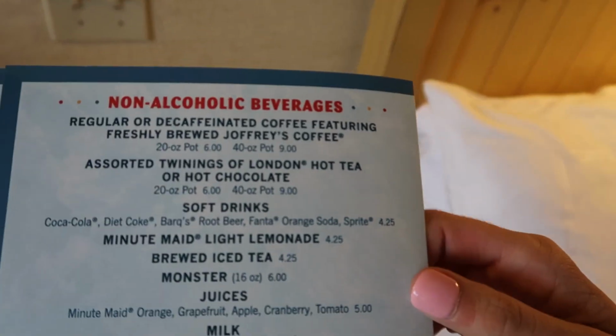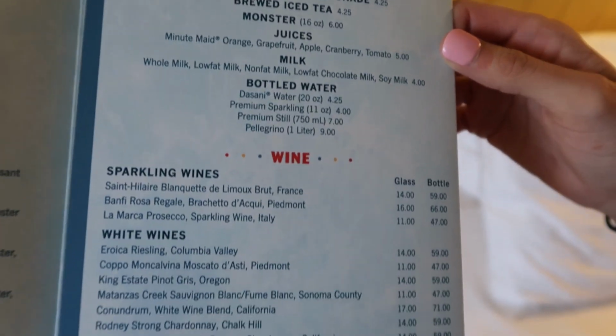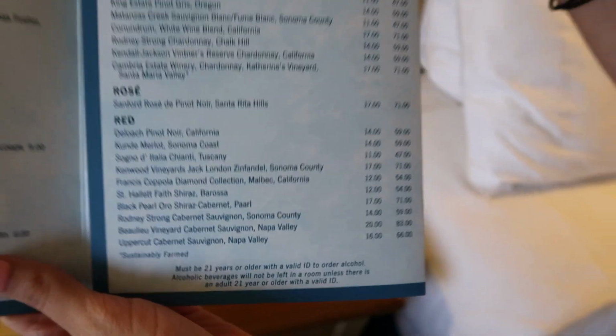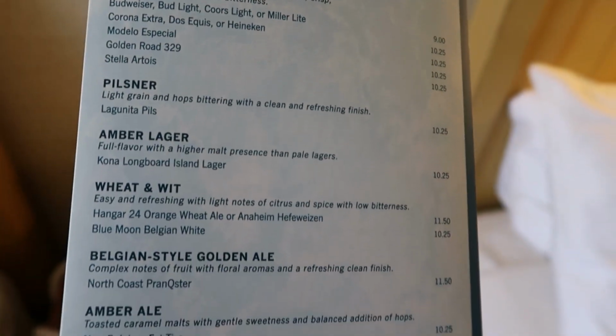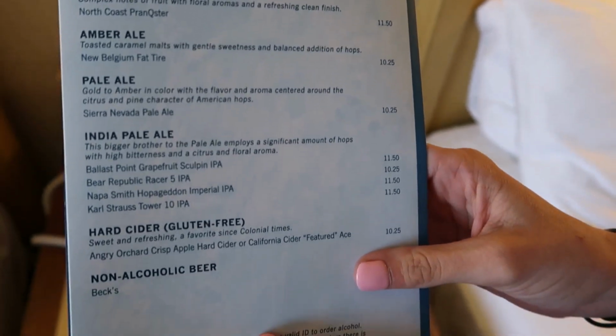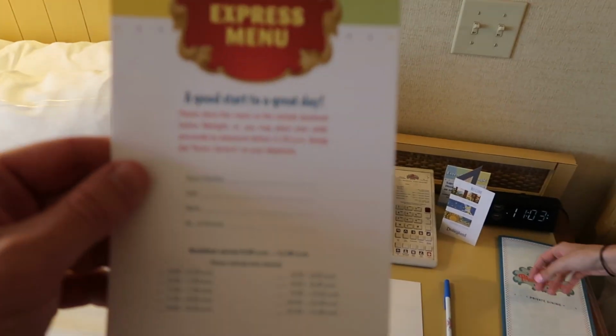Anything else on the other floor? Oh, yes. Beverages. This is a white. And oh, beer. Lagers, pilsners, ales, ciders.